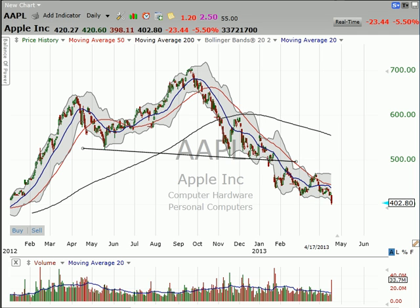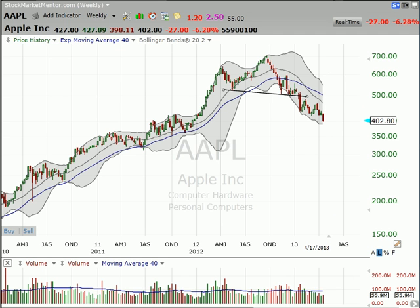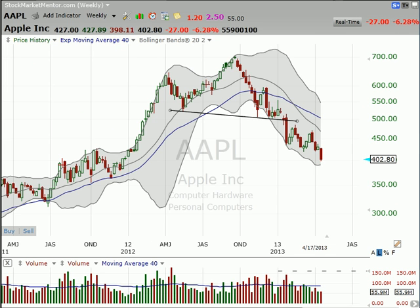So why is this important? It's important because this downtrend still has legs. Okay, we are not at a capitulation. Look at the volume here. The volume has not been that heavy. Okay, this is what we like to see for a capitulation: this big, massive volume day. Fine, that's what we got.